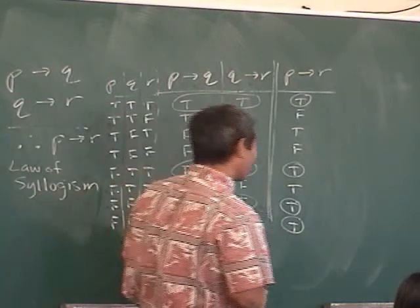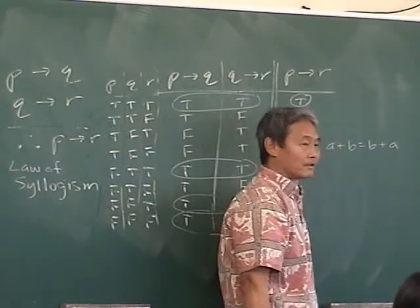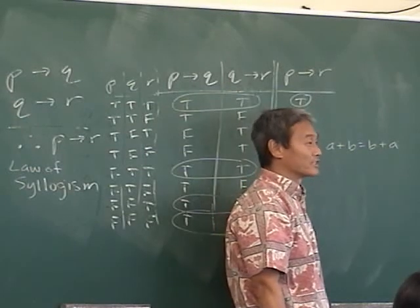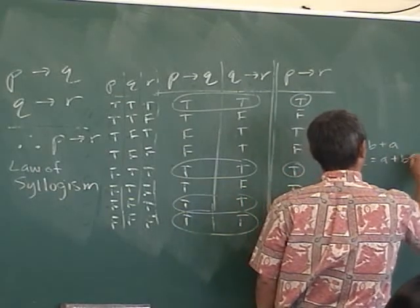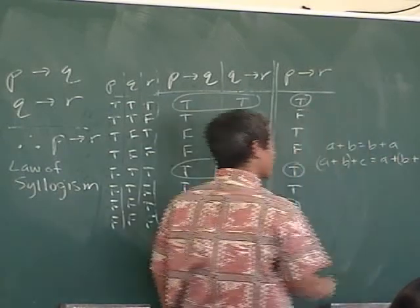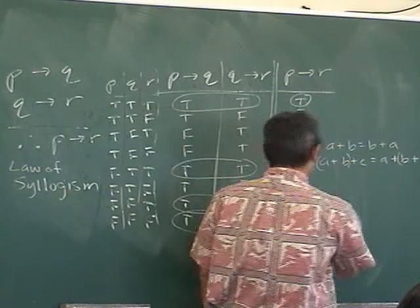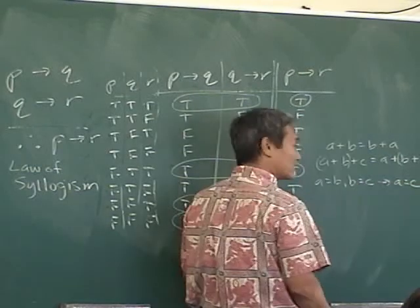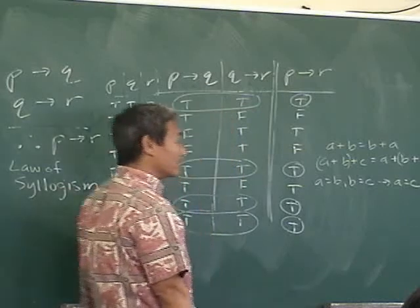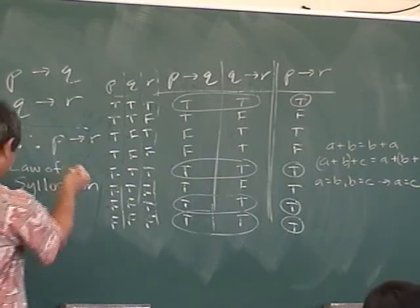Okay, let's go back to elementary school again. What property is this? A plus B equals B plus A. That's called the commutative property of addition. You guys don't even know your properties? Go to your room! What about this? What if I change the grouping symbols? This is called the associative property of addition. If A is equal to B and B is equal to C, then A is equal to C. What is that called? The transitive property of equality. Doesn't this kind of remind you of that? That's why some books call this the law of transitivity. Okay, forget that. We just call it the law of syllogism.